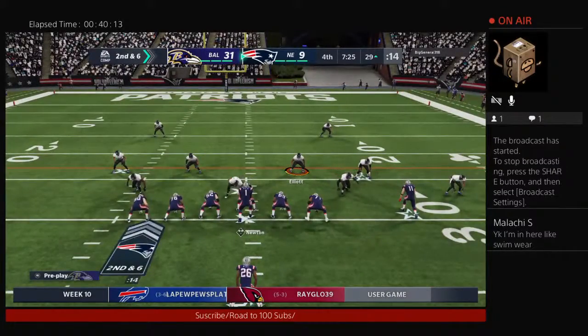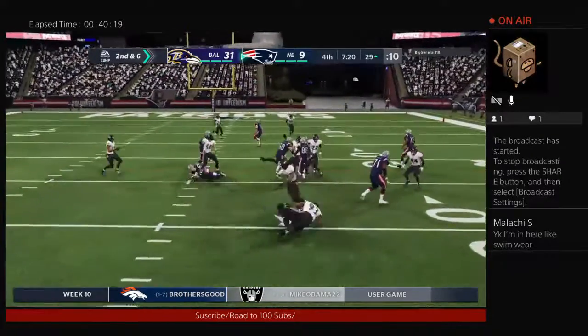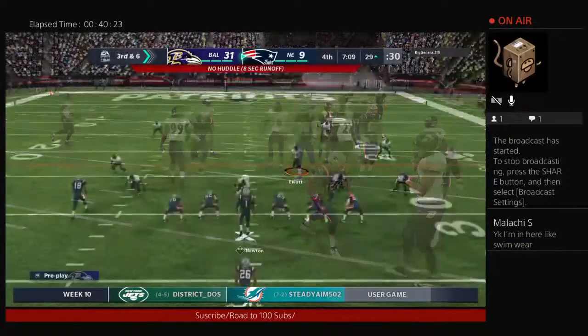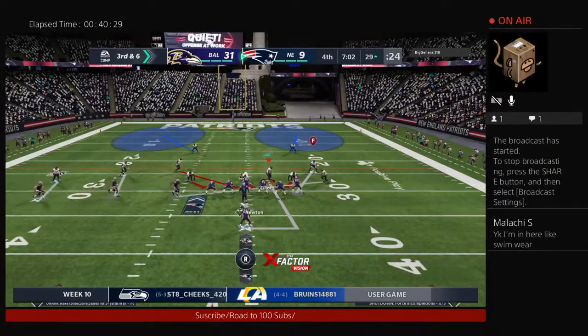On the ground, Michel. And he went nowhere. He'll lose yardage back to the 29. A loss on that play, and now 3rd down gets tougher. 3rd and 6.